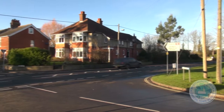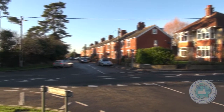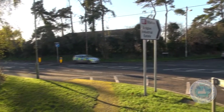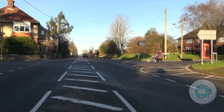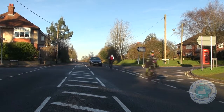So here you can see there's a couple of blind corners. You can't really look around them, which may be a good thing actually. It forces the cars there on Station Road to slow down and really stop and have a look to make sure everything is clear. Quite a big intersection. Lots of people are crossing here. They have a nursery to the right and train station to the left.